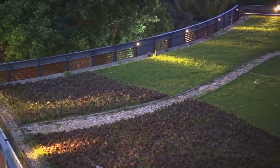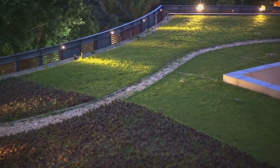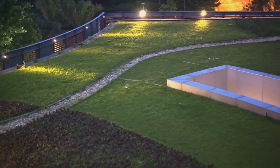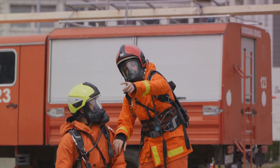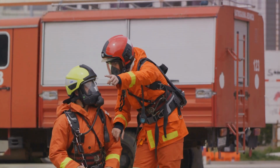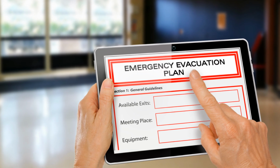Next, plan for sustainability. Think about how you'll manage water, food, and energy resources for prolonged periods. This might involve setting up rainwater collection systems, growing your own food, or investing in solar power. Lastly, don't forget to rehearse your plan. Practice makes perfect, and in this case, it could very well save lives. Conduct regular drills to ensure everyone knows what to do when an emergency strikes.